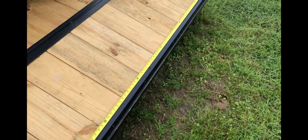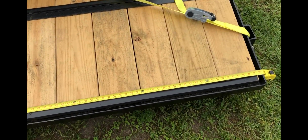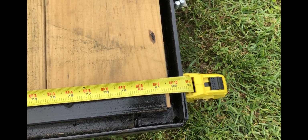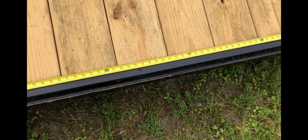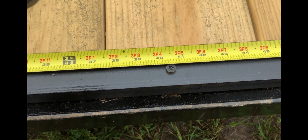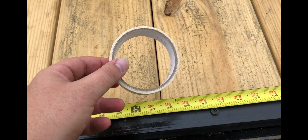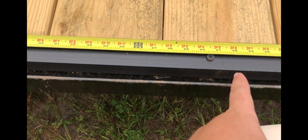All right, guys, so we got our tape out here running the length of the width of the deck. We know the deck is 82 and a half inches wide, right? So what's that going to be? 41 and a quarter will put us perfectly center, so right about there. So we're going to mark it with this fancy tape, and then we're going to line up our light right in the center here. We'll mark that.